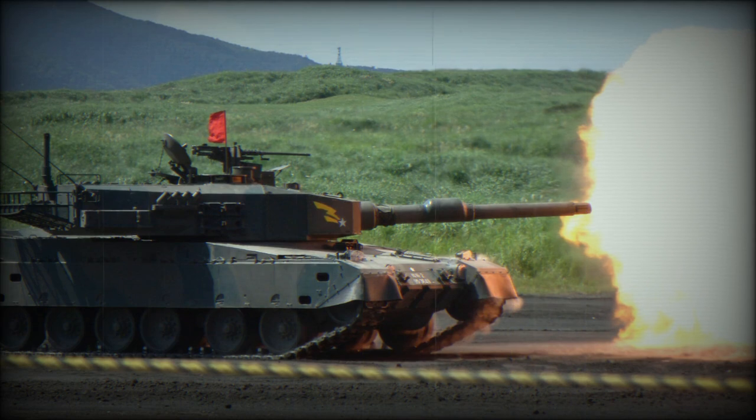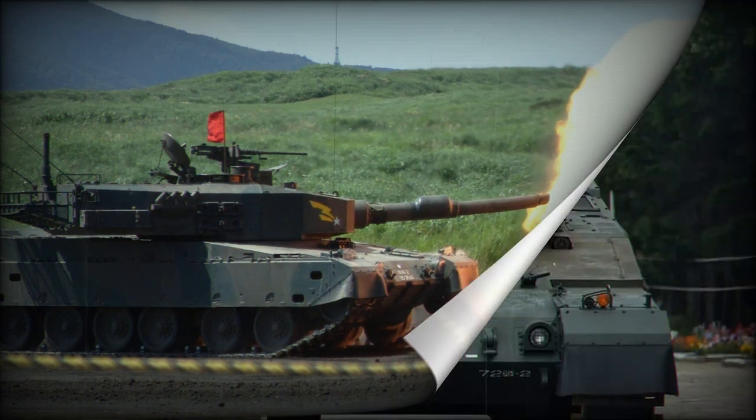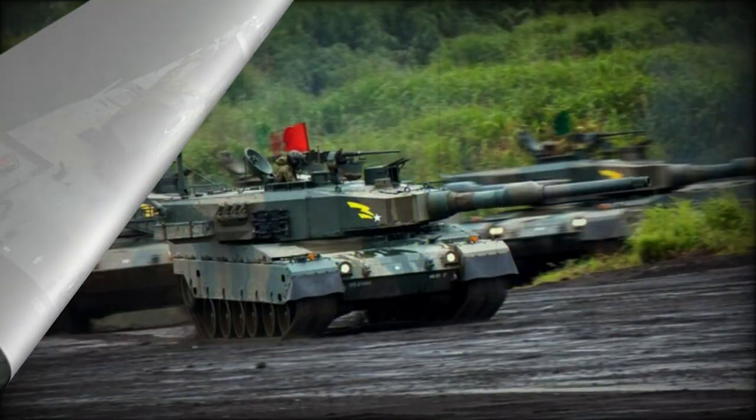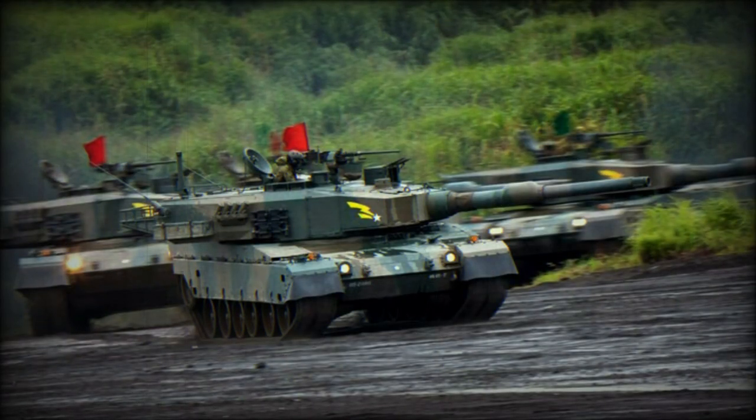Recently, a new Type 10 main battle tank was developed by Mitsubishi Heavy Industries. It entered service with the Japanese Ground Self-Defense Forces in 2012. It is smaller and lighter than the Type 90. Also, it has inferior armor protection, but is very agile and can be rapidly deployed. The main role of the Type 10 is to support infantry with its firepower rather than to combat enemy tanks. The Type 10 replaces the aging Type 74 and supplements the Type 90 tanks.